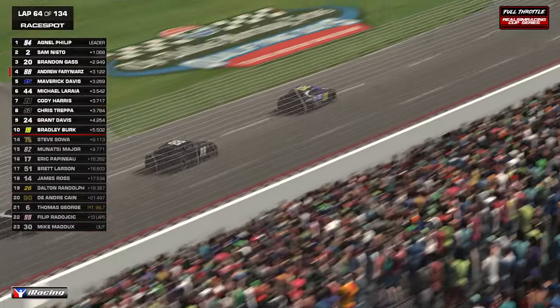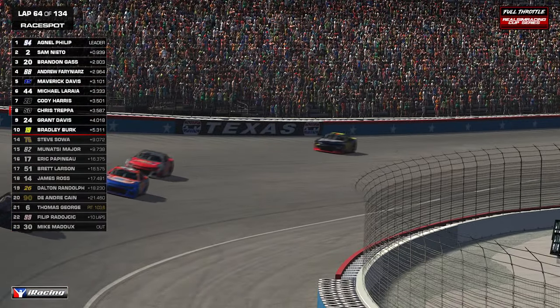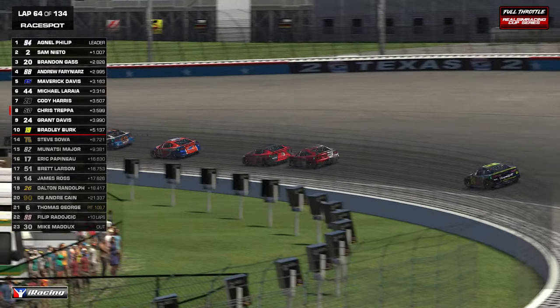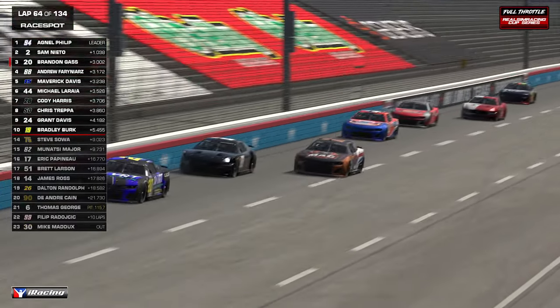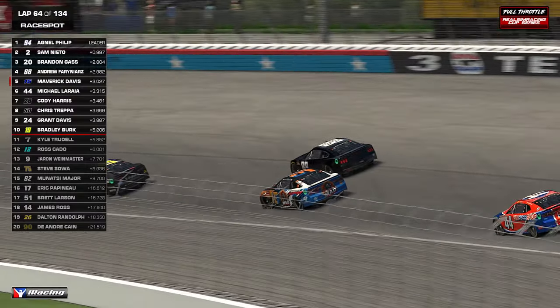So very much now in the longest green flag run of the night, and both things have spaced out up front. This battle from third on back is kind of compressed down on top of itself. Phillip leads. Nieto's 1.1 seconds behind him in P2, but they're kind of on Gilligan's Island because this is third on back, over 3 seconds off of the leaders.